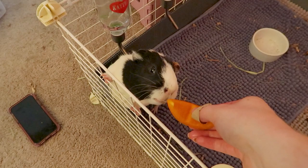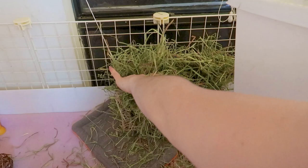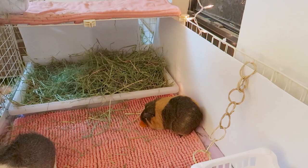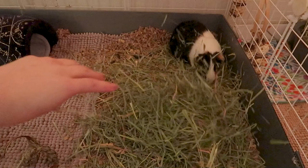And then while everyone is sort of snacking down on their peppers, I take care of the rest of my evening chores. So first I'm gonna give everyone a nice fresh pile of hay. So I'll fill up my trio's hay rack, and then I'll fill up all the litter boxes for all my other guinea pigs. I usually do about one handful of hay per guinea pig, and I will refill hay in the evenings and in the mornings when I wake up. So I just go around and give everyone some fresh hay while they're busy munching on their peppers.